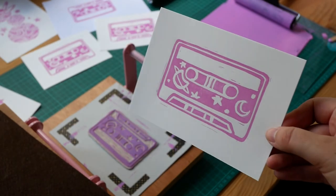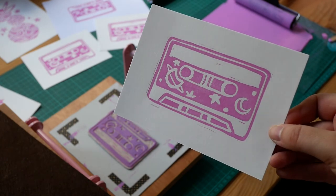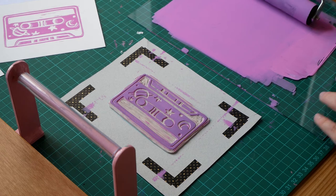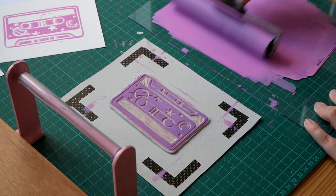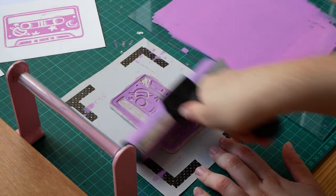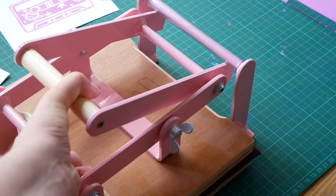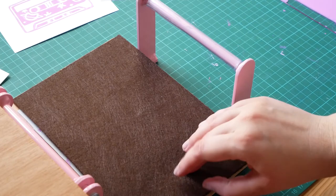And I was super rusty because I haven't done linoprint in a few months, and it shows. When I started, it was complicated. I had trouble with the paint and the stamps. I couldn't remember if the stamps that I was using had a problem before, or if I was doing something wrong. Spoiler alert, a bit of both.